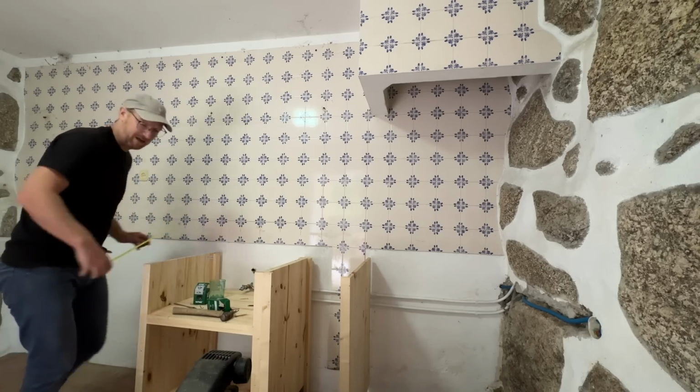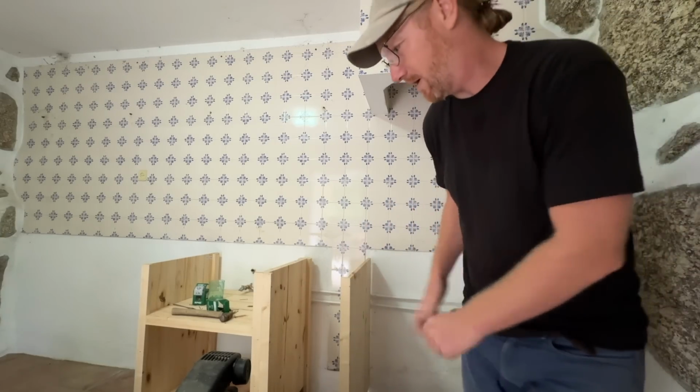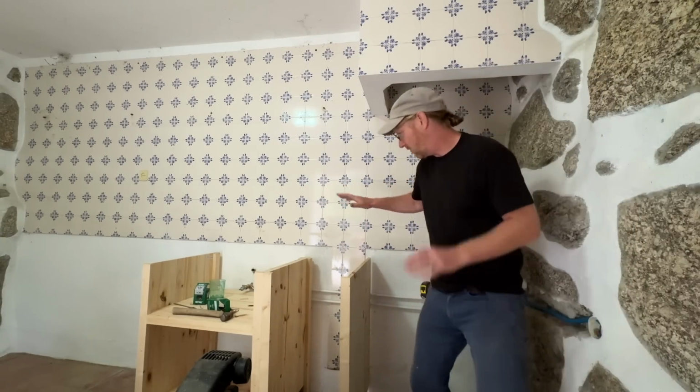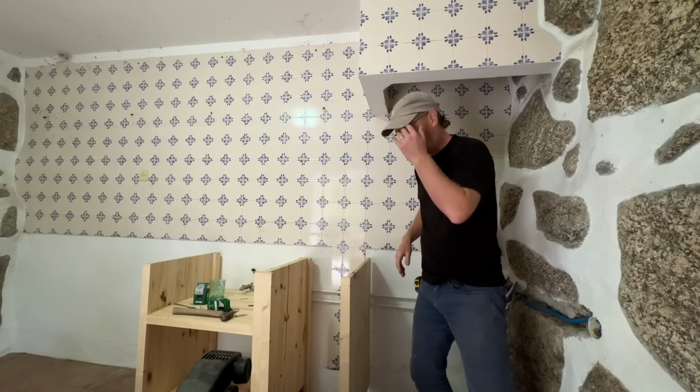See how this is working, guys? I'm just sort of making it up as I go along. Let's have a look through the front door as well, because that will be a really big factor on where the sink cabinet is.